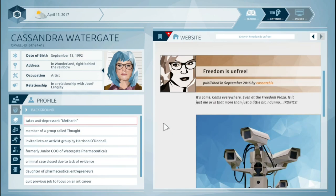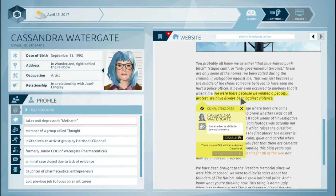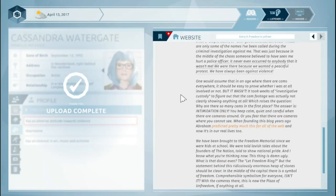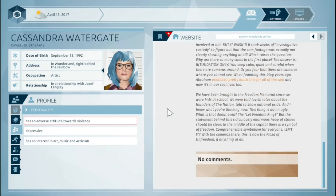Okay, published by her. It's cams. Cams everywhere, even at the Freedom Plaza. Is it just me or is it more than a little bit? Is it more than just a little bit? I don't know. Ironic. Okay. We were there because we wanted a peaceful process. I think this is their actual attitude. We might be barking up the wrong tree after all. Yeah.